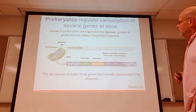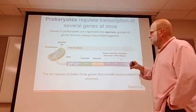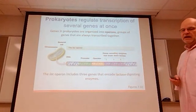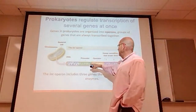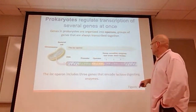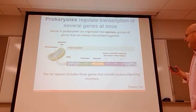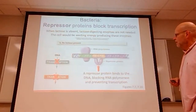Prokaryotes regulate transcription of several genes at once. This is a bacterial cell of some sort. You see it has the one large chromosome. This is something called the lac operon. You have a lac operon as well. Again, this is a process where you have a promoter region, you have an operator region, and you have three different genes that break down lactose. The lac operon includes three genes that encode lactose digesting enzymes.